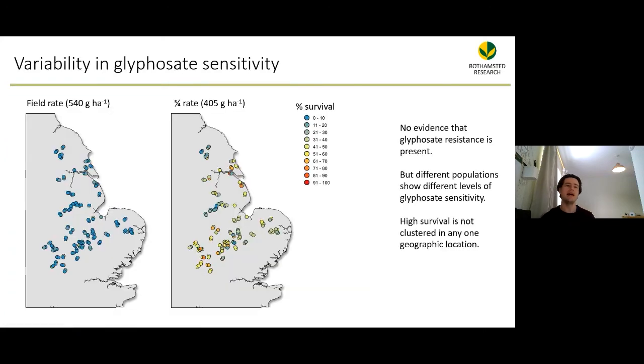But here I'm going to focus on the glyphosate in particular as an example of why we do this kind of resistance screening. The two maps here show the location of our set of blackgrass populations, which have been screened for sensitivity to glyphosate. They've been screened at a field rate dose on the left-hand map and at a lower dose on the map towards the center of the screen. Each point there is colored to represent the number of plants which survived spraying at those different doses, from red, where lots of plants survived, to blue, where everything was killed.